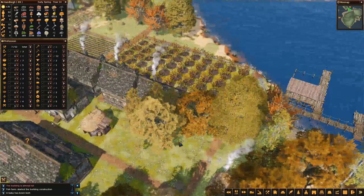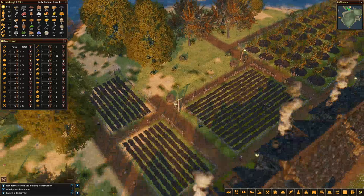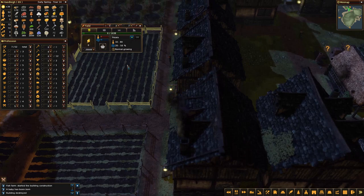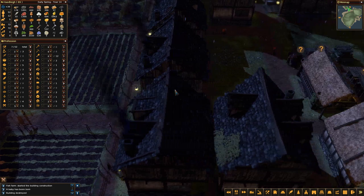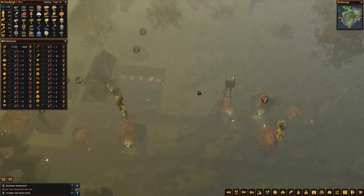Okay, a baby's been born. Hooray. Let's see here. We want the fields over there. That's good. That's a good location. Okay, the fields are manned. This is good. All right, so we were looking at putting in the windmill earlier. Stove fuel reserves are low. Yes, they are. I see that. You're correct. All right, let's see if I can pull in some trees here.